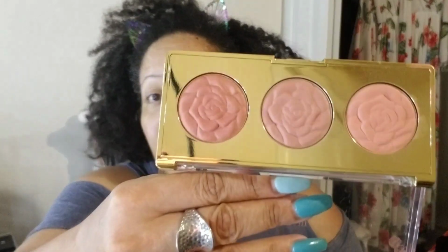Now, next up are these blush trios from Milani. These are the powder blush trios, the rose powder blush trios. They just came out this year. These were a gift to me. These are awesome, but I already like this formulation because this is one of my favorites from Milani, these matte blushes. Now this is a little different because they have a little sheen in at least one of them, one or two.